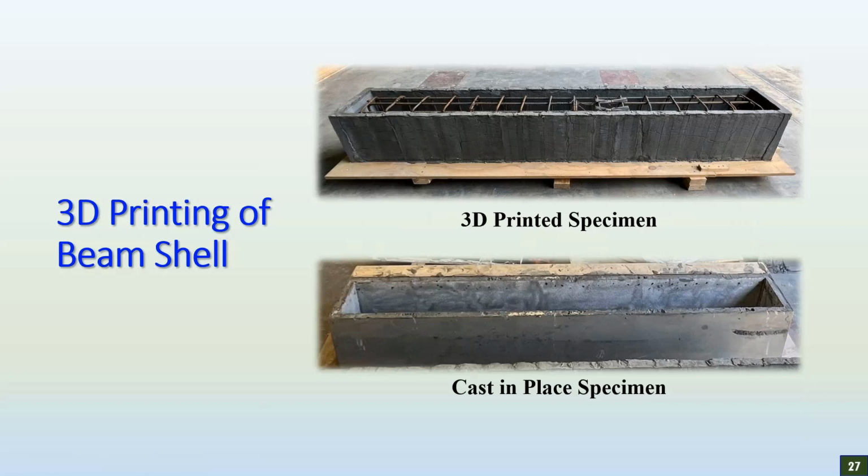Now, to see the behavior of this printed specimen, a similar cast-in-place specimen was also constructed, which is shown at the bottom here. Both of these specimens had the reinforcement cage placed inside them and were filled with normal concrete. And a third specimen with the same dimensions and same reinforcement ratio with regular concrete was also prepared and tested for 3-point loading in the lab.